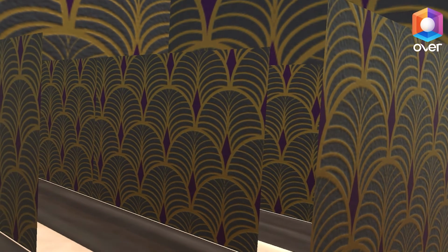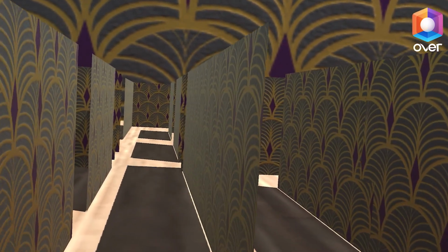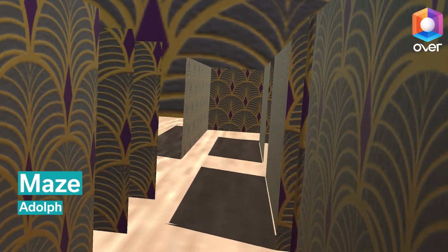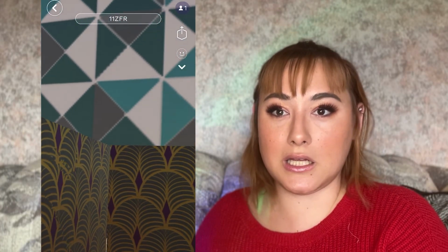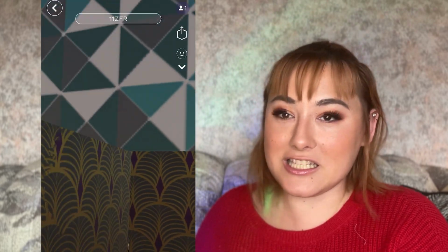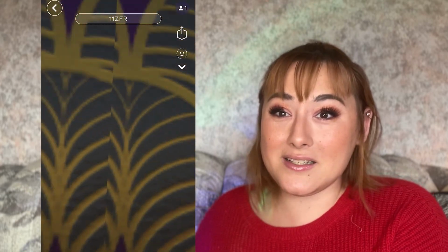Someone made a maze. I love this idea. And the pattern is cool. It's pretty masculine and regal. It's nice. The trouble with this is that there's not a clear beginning or end. I didn't know where I was supposed to start or exactly where the goal is.